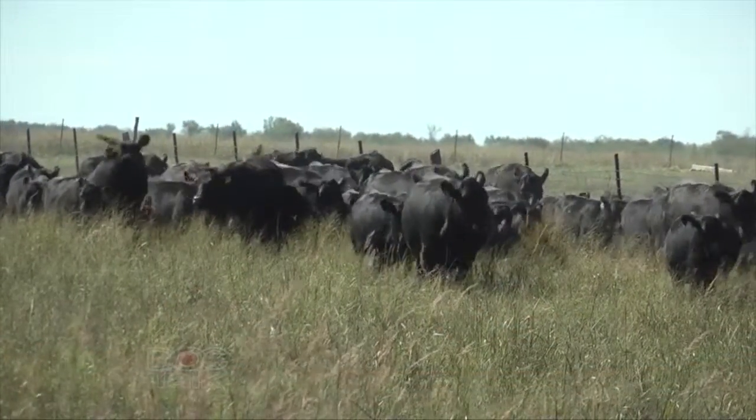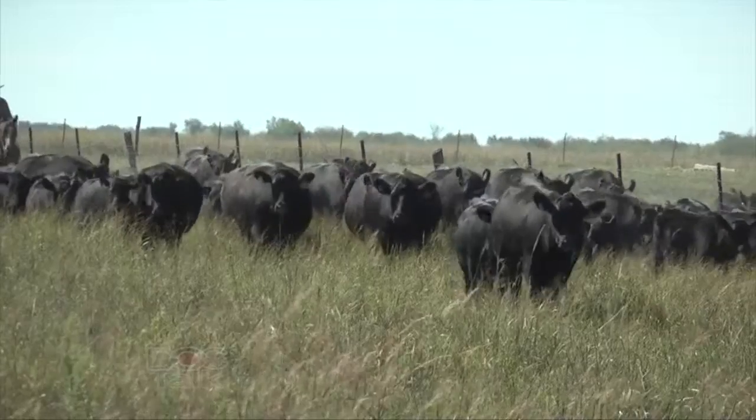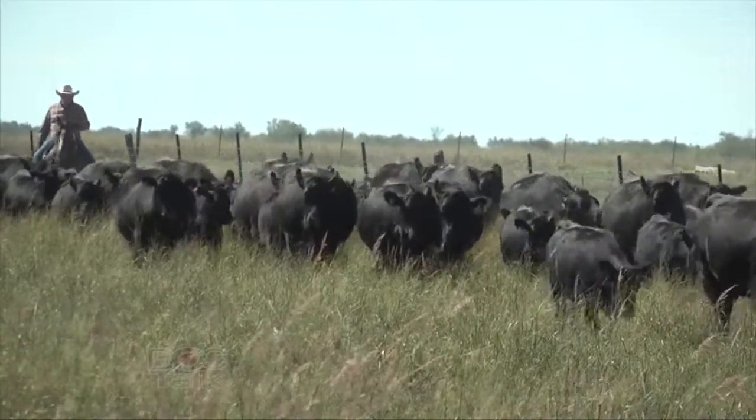That makes a lot of sense. And you know, when we have cows and perennial animals on the farm, it's important to get things removed.